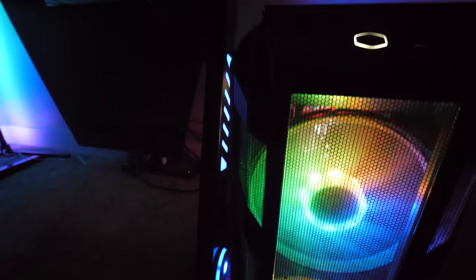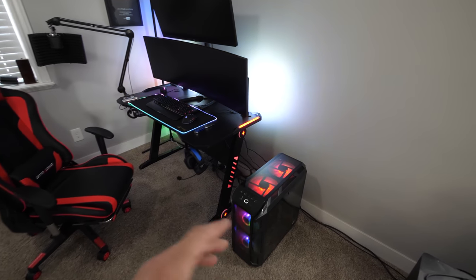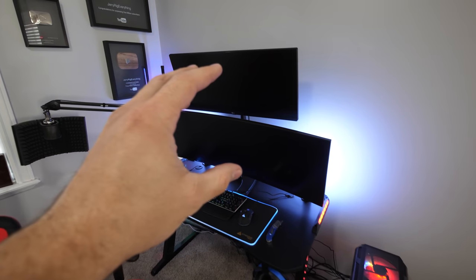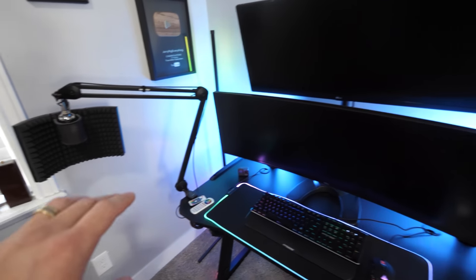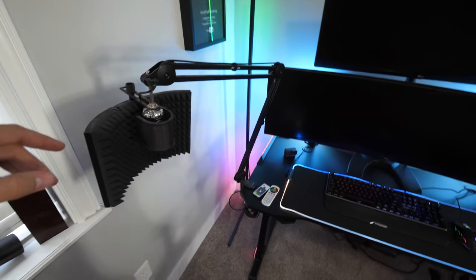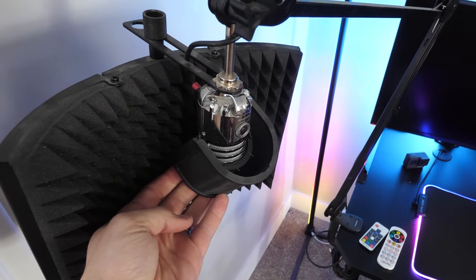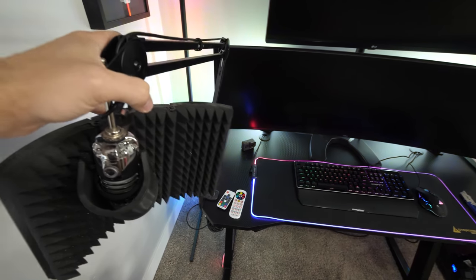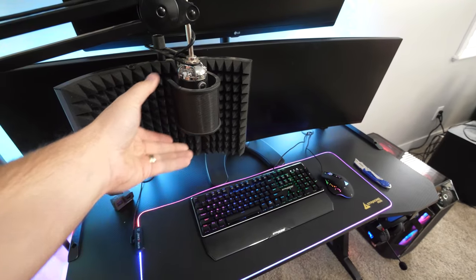Behind me is where I edit a lot of my videos, and I spend a ridiculous amount of time in this corner. This right here is the computer I built, and this computer, along with these two monitors, I've been using for about 3 years or so. And they've been working great even after all this time. Right here is where I do my voiceovers, this little microphone. It's a simple Samsung Meteor mic, and I can just swing this arm around, put it in front of my computer, and do all the voiceovers for my videos.